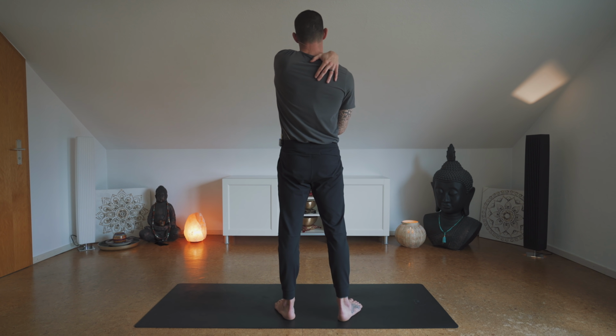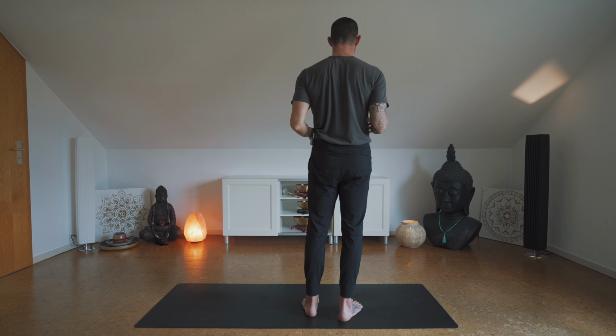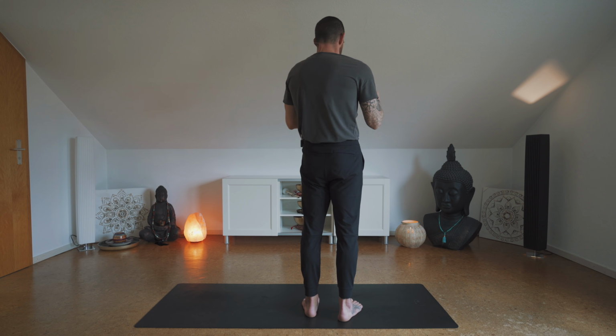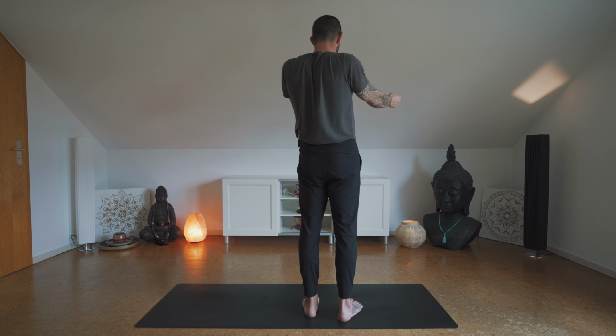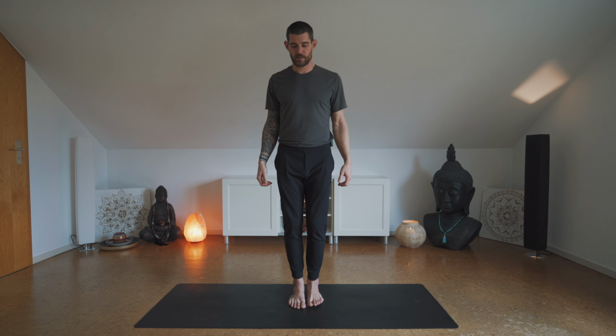Awesome. Now we're working a little bit on the scapula. We're trying to move only the scapula, which is basically this part here of your back, also here by the shoulder blade. We know it usually from plank where you push the ground away and do this kind of movement with the scapula. Now we're doing controlled articular rotations with the scapula.